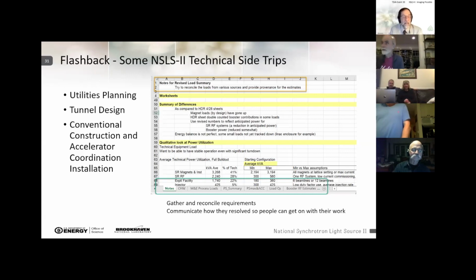So again, it's a big thing, right? This is $1 billion. It turns out that the power coming into it could be as much as 20 megawatts. We typically only use 7 or 8. But that's a lot of power. Where is it going to go? So this was the utilities planning, and we were trying to figure out how to make this work. I'll also tell you a little bit about the way that we designed the tunnel and the conventional construction.